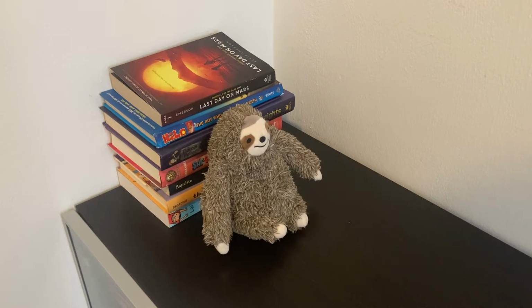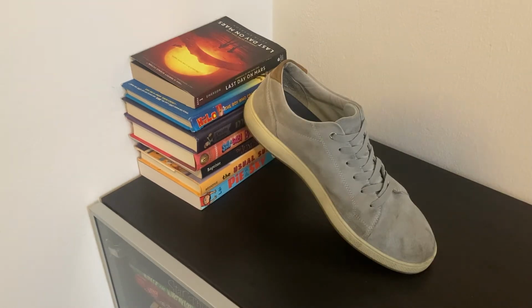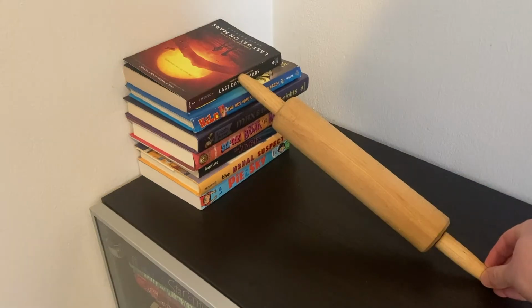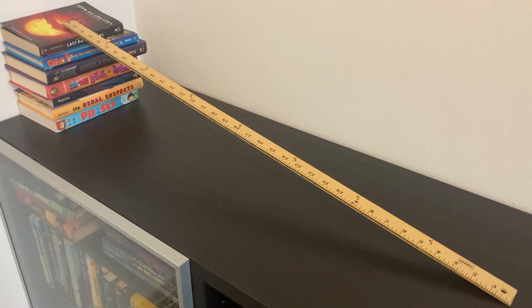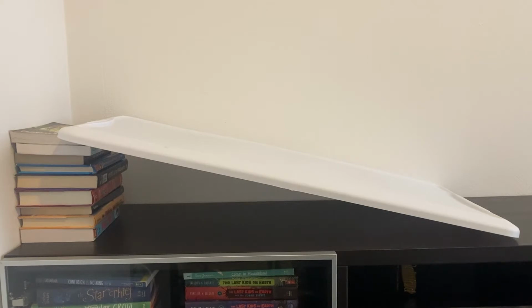Cute, but not a great ramp. Not quite. Longer and wider, but not flat. Maybe this would roll down a ramp? Anyway, it can't even stay up on its own. Okay, now we're getting somewhere. So close. Maybe I can find something just a bit longer. All right, I think we found our winner.